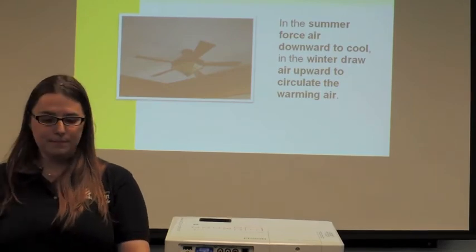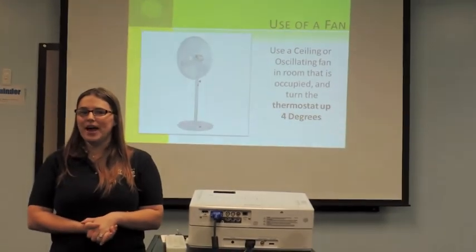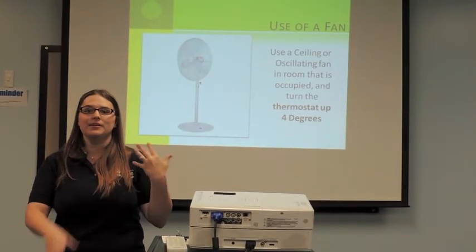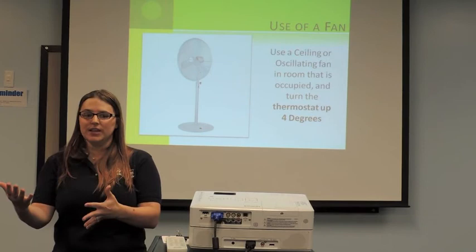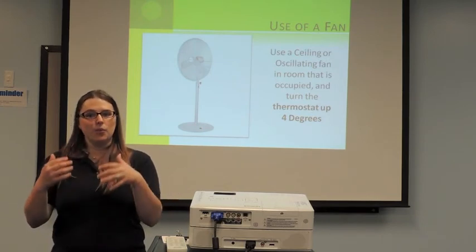since hot air rises. And also, today, after you complete this class, you're going to have a fan. And just by using either a ceiling fan or the fan that you received today and turning up the thermostat, you can make it feel like it's 4 degrees cooler.